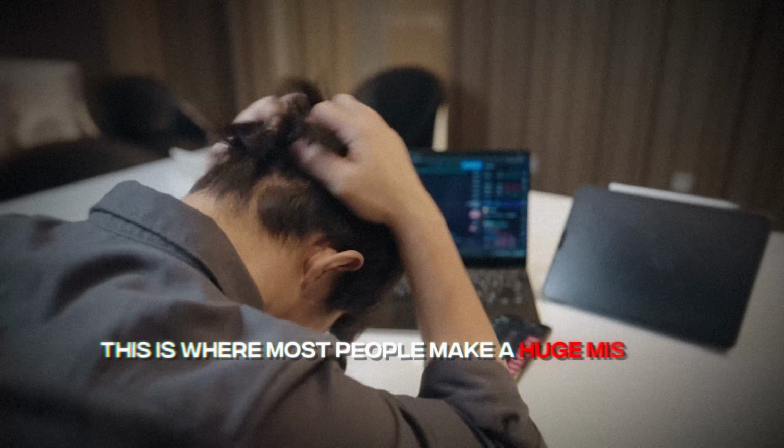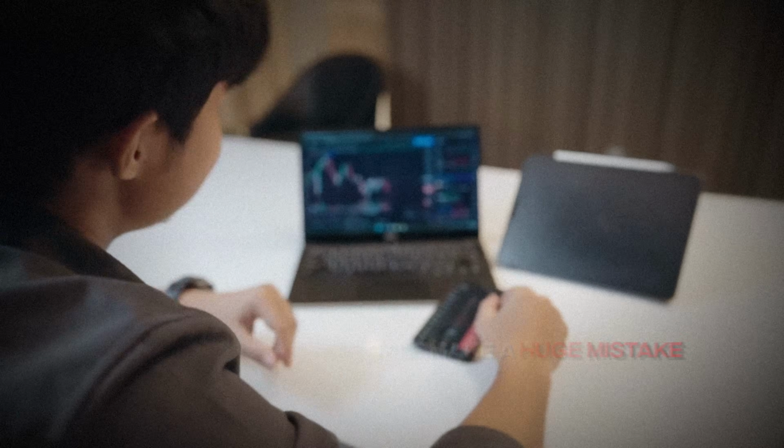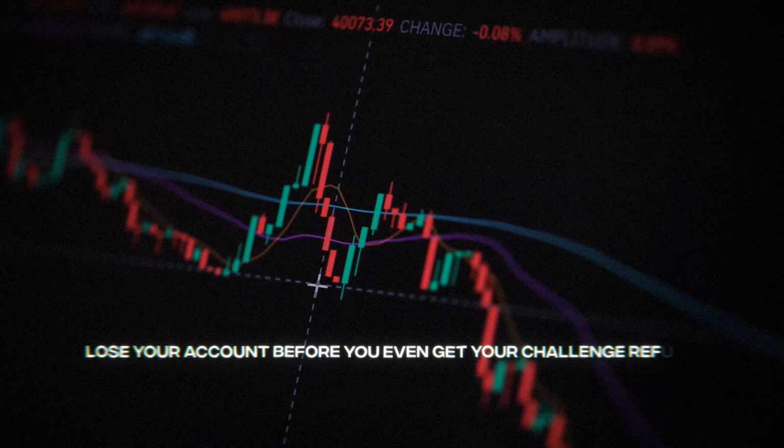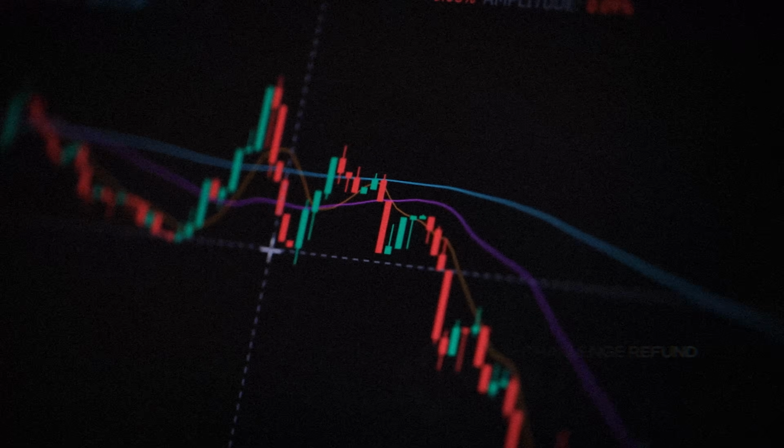This is where most people make a huge mistake. They feel that they are super close to the finish line and will most definitely get their payout. So what you'll do is risk 1 to 2% per trade on your funded account to get as much on your first payout as possible. Wrong. This will only cause 90% of you to lose your account before you even get your challenge refund and your payout.